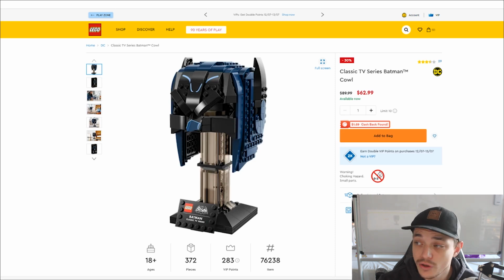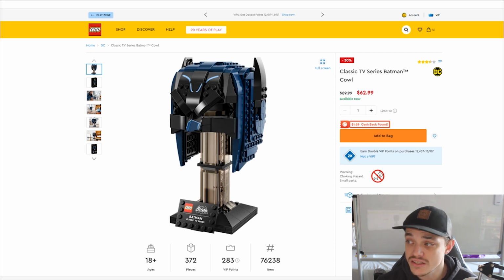The next set we're going to be looking at is the classic TV series Batman Cowl, set number 76238, 372 pieces. It retails for $90 here in Australia, $60 in the US, and £55 in the UK. Now this set was released in October of 2021, and by the time it retires at the end of this year, it would have only been out for just a little bit over a year.